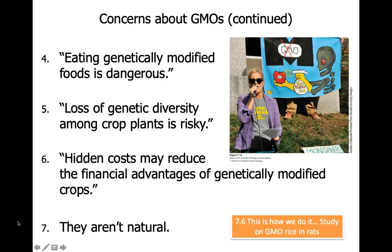Loss of genetic diversity among crop plants is risky. This is a big concern because genetic diversity in a population is really important. It allows a population, whatever it might be, plant, animal, or otherwise, to change as needed due to environmental responses. And if you are favoring genetically modified crops, one or more strains, you're going to lose diversity in the crops that you have. Now, the flip side of this is that you're going to reduce the number of varieties of a particular food item you have. You could potentially reduce, say, the nutritional variety of the types of crop plants you have.